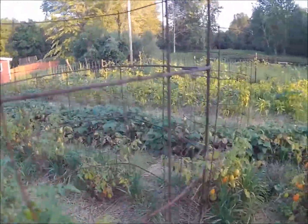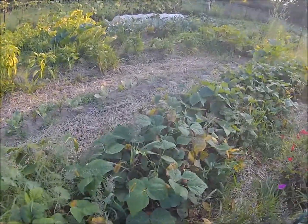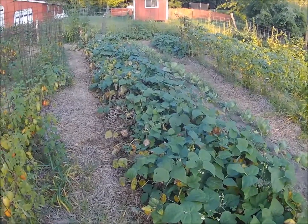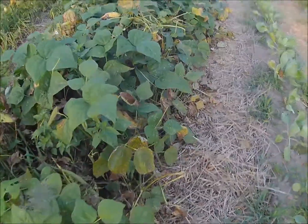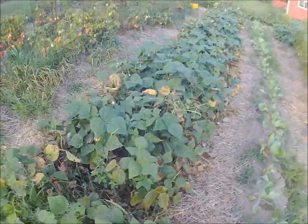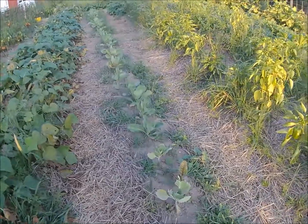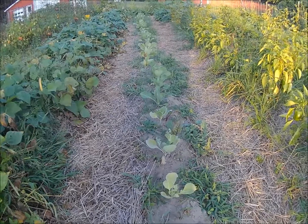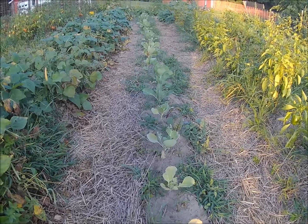Walk you through again. My first batch of beans, and they are reflowering, and I pull a few beans off those every so often. Quite a bit of seeds coming in, and so we'll either save those for dried beans or seeds. You can see this row right here is right around 24 more cabbage, and those will be ready in probably another month or so.